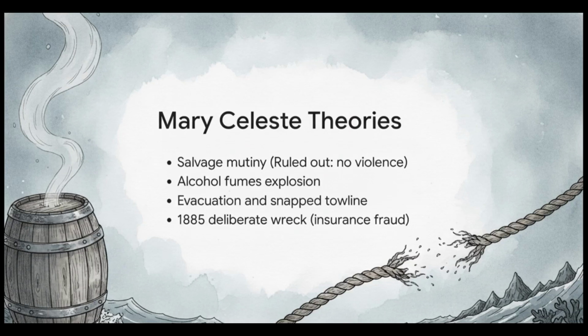And just adding to this incredibly dark history, a later owner of the famously unlucky Mary Celeste deliberately wrecked her onto a reef in 1885 for a cheap insurance fraud scam.